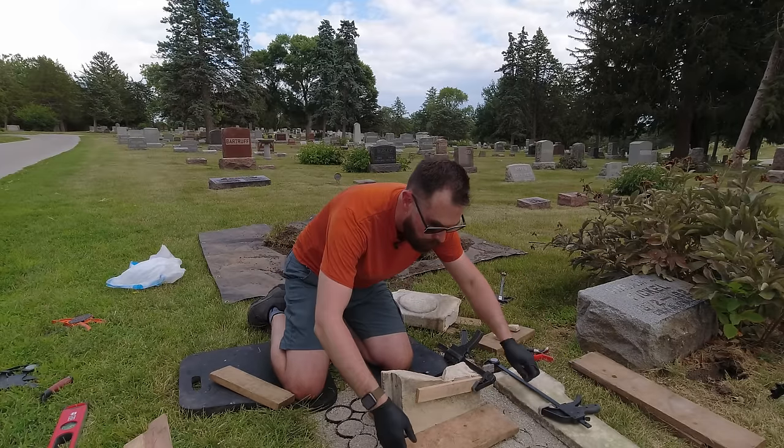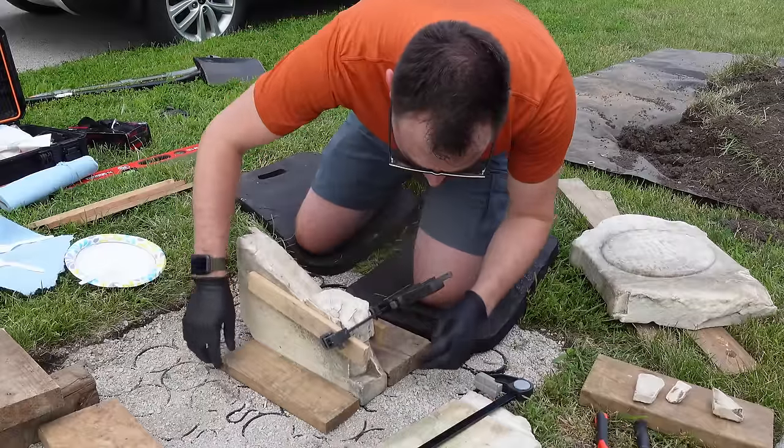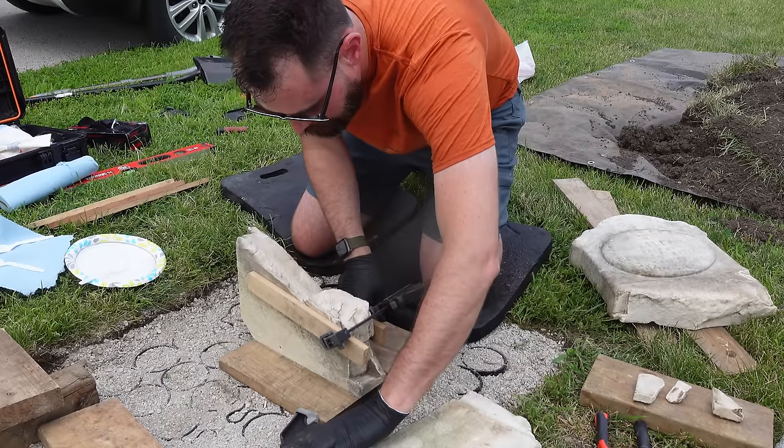Typically when I'm doing these monument repairs, this stone is actually down in the ground and secured. This one is up, and so I need to make a little base for it. So I'm just gonna put a couple boards here to help with this topple effect while I get this bigger piece up here on top.